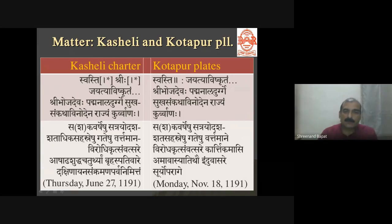Now, let us see what the Kasheli charter gives as the date. So, Śaka Varsheshu, Satrayodasha Shatadhika Sahasreshu Gateshu, Vartamana Virodhikrut Samvatsare, Ashada Shuddha Chaturthyam, Brahaspati Vasare, Dakshinayana Sankramana Parva Nimittam. So, Śaka 1113, Virodhikrut Samvatsara, Ashadha Shuddha Chaturthi, and Brahaspati Vasara, that is Thursday. And it exactly matches Thursday, July 27, 1191. There is no problem with this date at all.